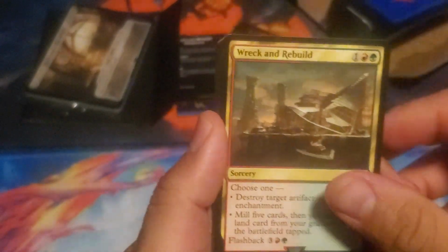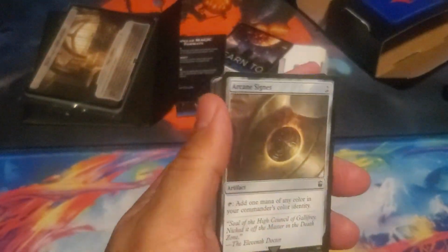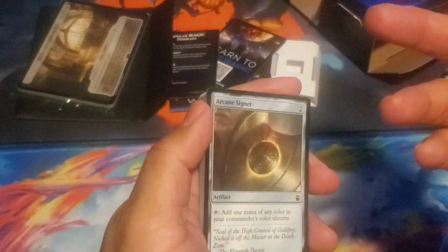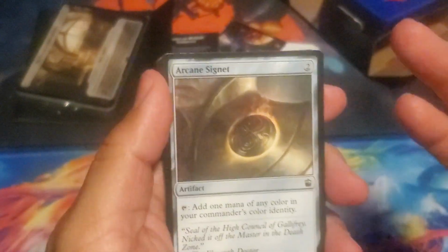Because, I don't know. I just think getting the land out sooner kind of doesn't make sense to do that later in the game. I don't know. I would want it to be at like 2 mana.